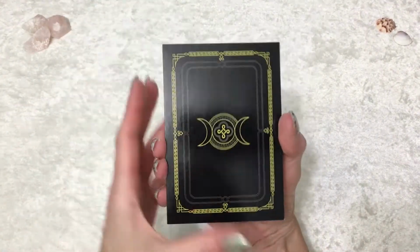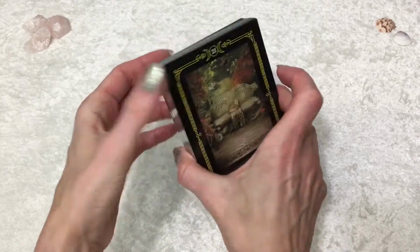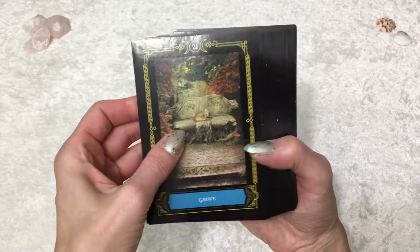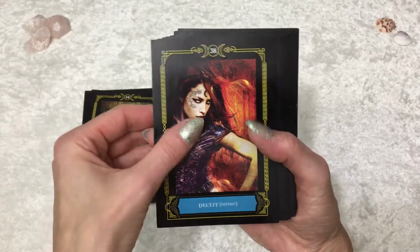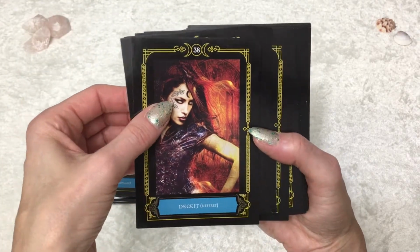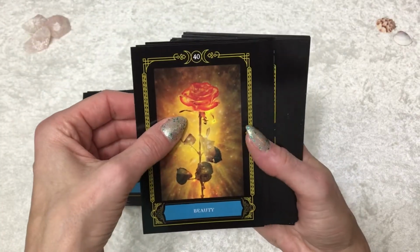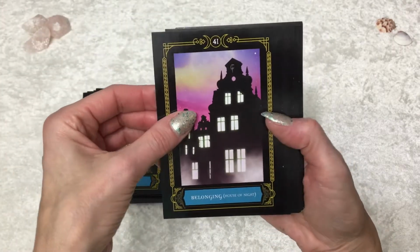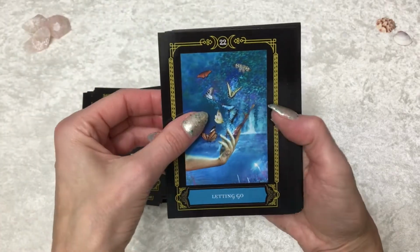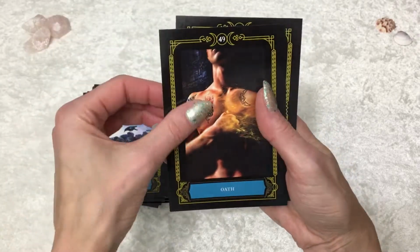So here are the cards. I like how they have sharp corners. That's a nice change from most decks. They are silver gilded. They do have beautiful imagery and a one-word meaning per each card. So they're good to use as a clarifier or an extra little message. You don't really have to go to the booklet. If you're doing a reading that's about what do you need to focus on for the week, etc. We have letting go, belonging, fragment, rigid, etc.